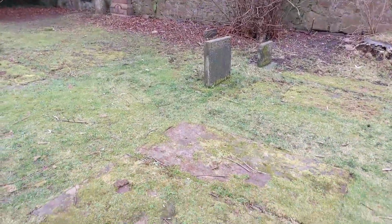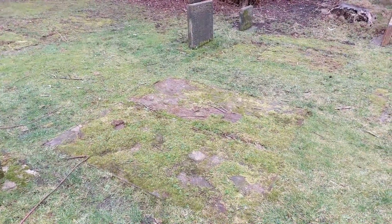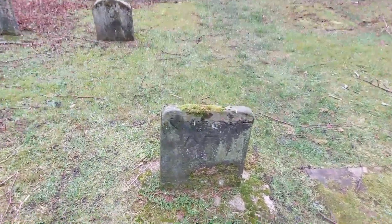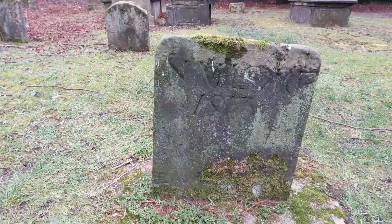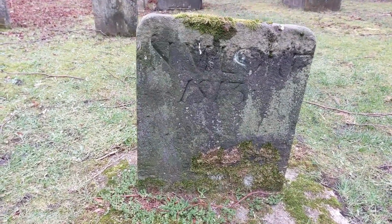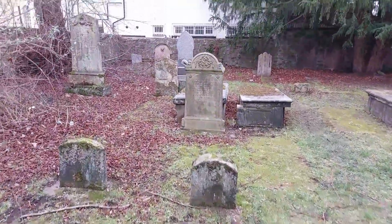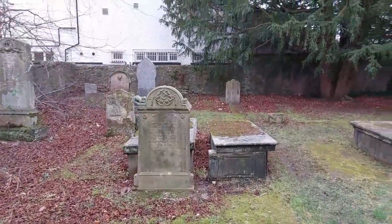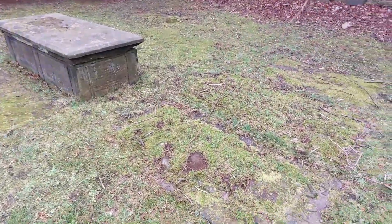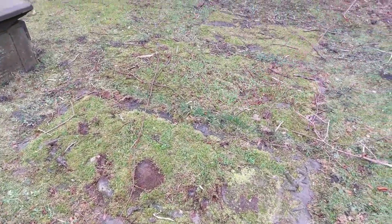Now, just as we walk around, I'm also conscious that we're walking over these graves and that they are sort of covered over with moss and grass. You've got another one there. These are very old ones, these. I think that's 1813 maybe. It could even be older than that. It's very difficult to see. But one of the things that interests me, and we'll go and take a look at it, but again, as we walk through, just look at all these gravestones on the floor covered in moss. What a shame. We can't even make out any detail on that.